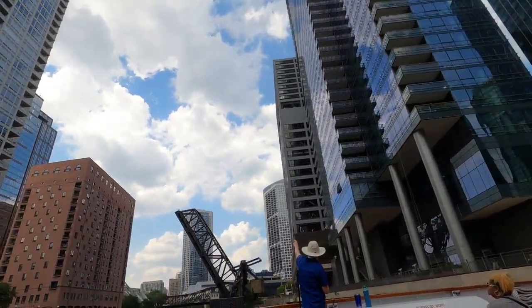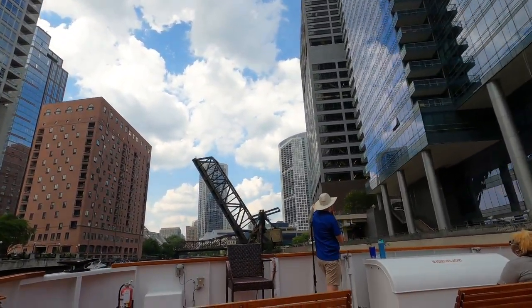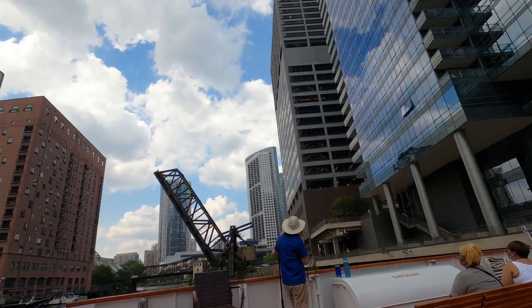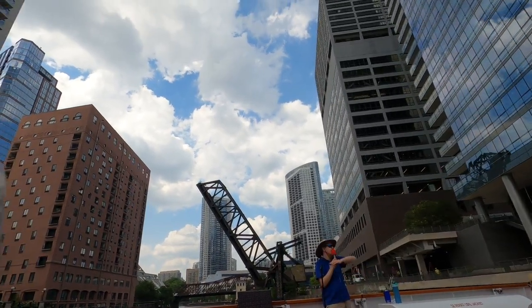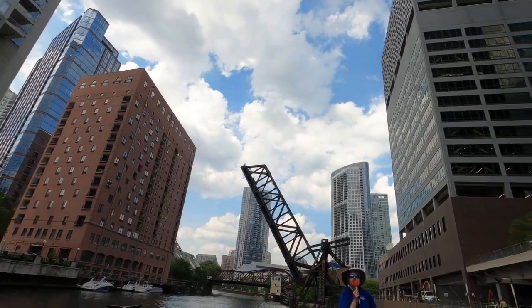Straight ahead, this bridge is sticking up in the air. The Carroll Street Railroad Bridge, 1908. This bridge is a landmark. It's no longer in use, so we always leave it in the upright position. It gives a nice demonstration of how these movable bridges work. By a movable bridge, I mean they can raise. The technical term for this type of bridge is a trunnion bascule bridge.